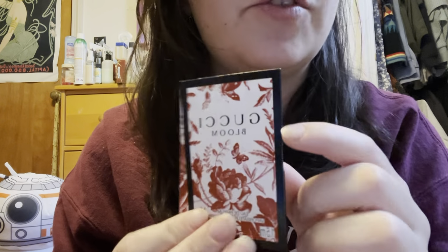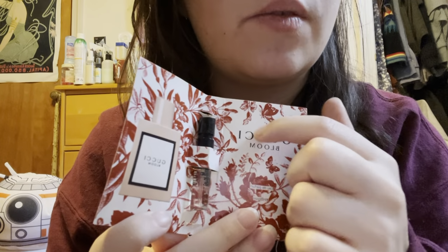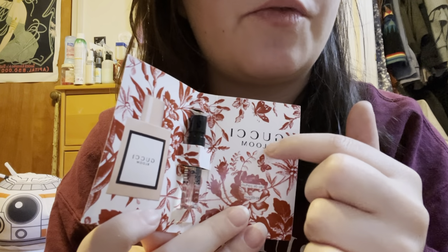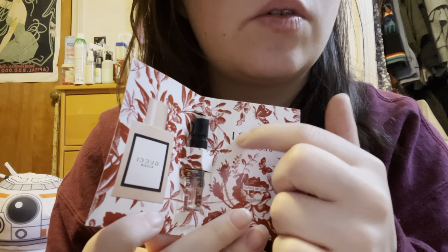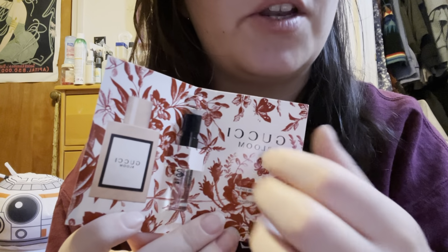And then we have Gucci Bloom, which I'm convinced that they are like trying to give away in every circumstance because I've gotten so many samples of this. Like, I've gotten full-size samples. Like, I've gotten this, that's what I mean. So, I just think it's kind of weird.